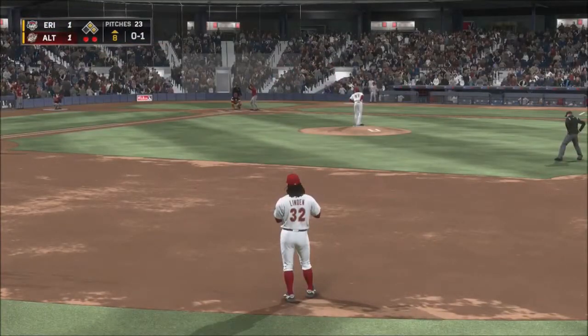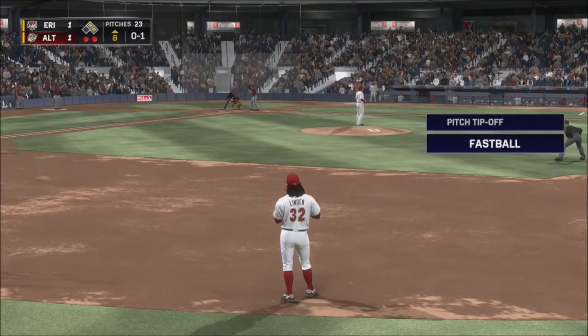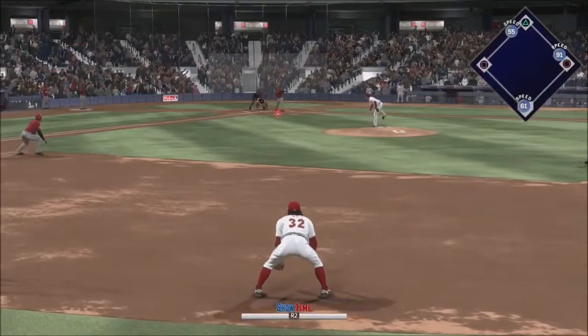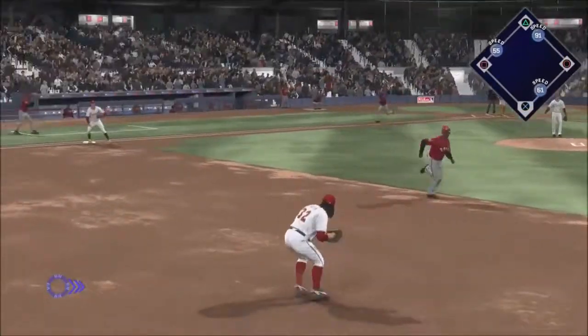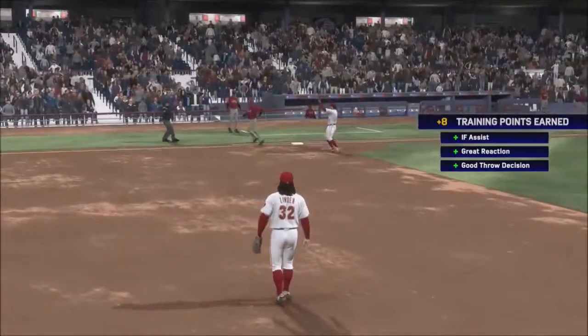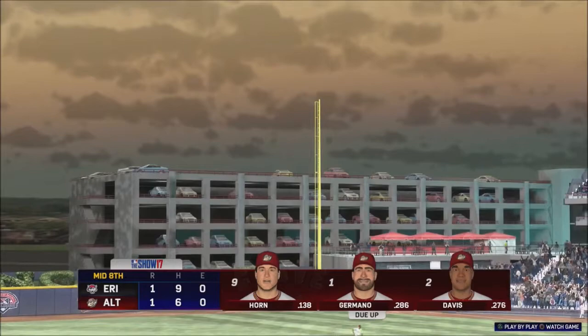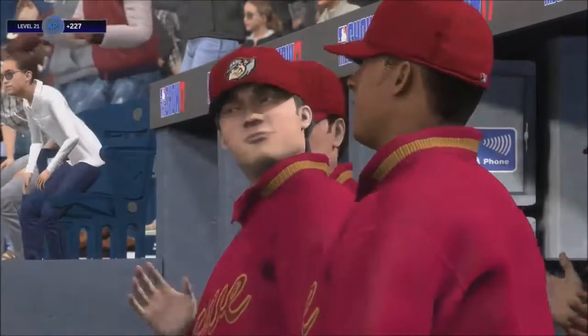Still top of the 8th. 2 outs now. Runners on first and second. See if we can't get this out to help our pitcher get out of the inning here. Thank you for picking that one. Felt really bad if that's what would have happened.